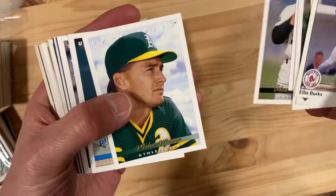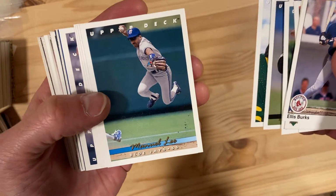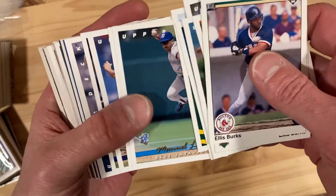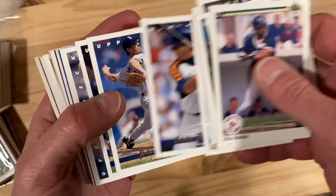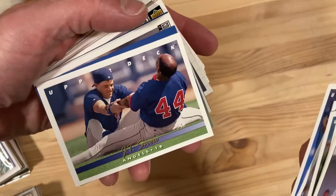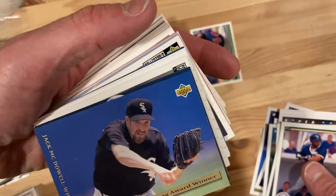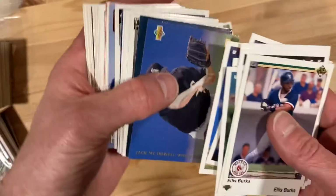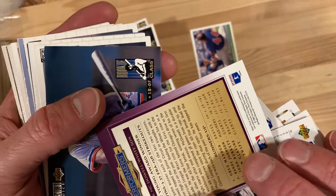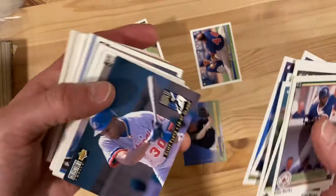So far, I've had really good luck with this box. That's a great shot of Manuel Lee. I've had good success with this box because I've pulled something from my personal collection in every single one of the stacks I pulled. So JT Snow. Here's Jack McDowell, top performer, Cy Young Award winner. I don't remember seeing this card. It's a pretty good looking card. I'm just going to set it aside and see what happens with that.